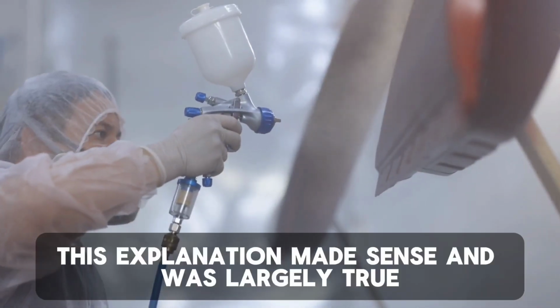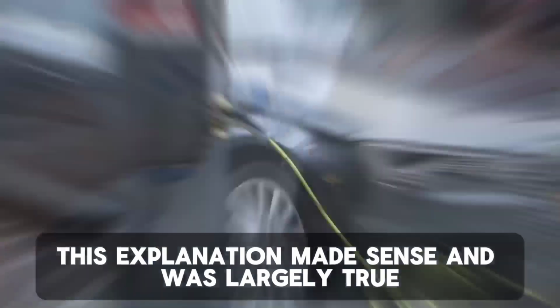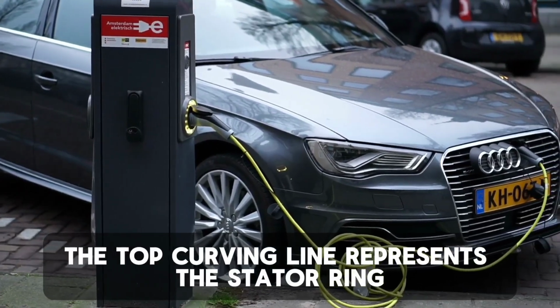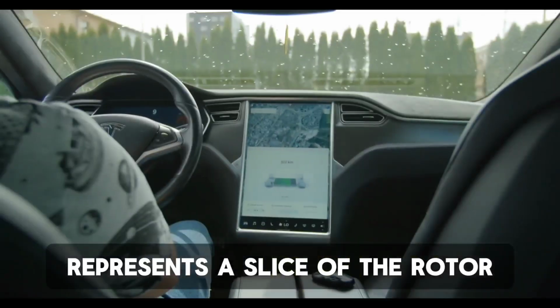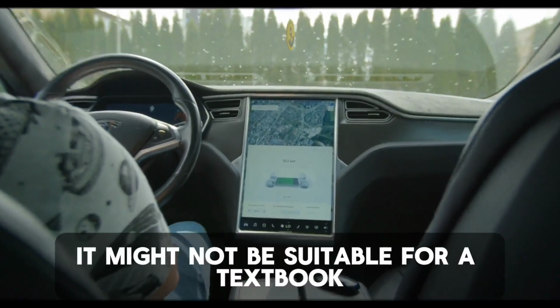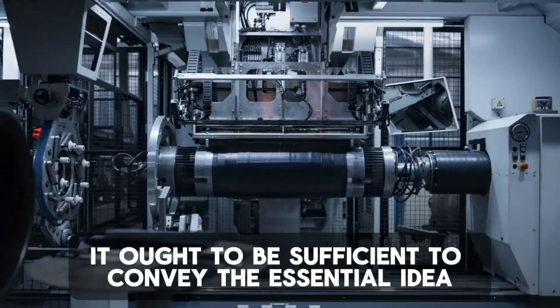Hopefully, this explanation made sense and was largely true. The top curving line represents the stator ring, and the pointed T shape represents a slice of the rotor. It might not be suitable for a textbook, but it ought to be sufficient to convey the essential idea.